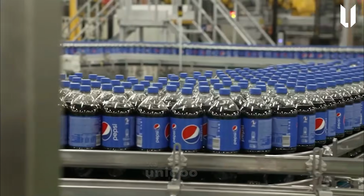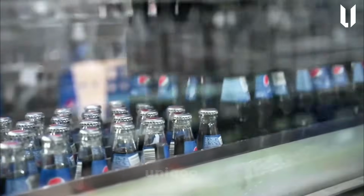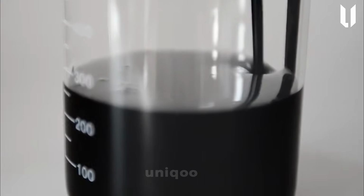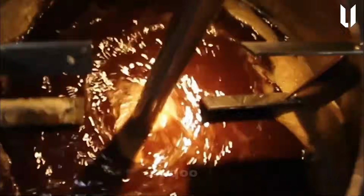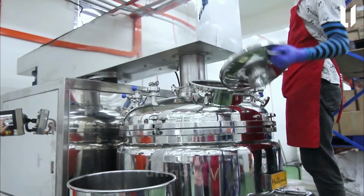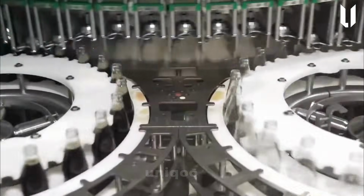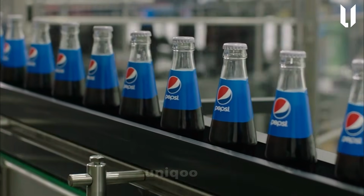Pepsi is enjoyed by millions of people every day, and its production is a fascinating process. It begins with making a simple syrup by mixing purified water and sugar. This mixture is then sent to maturation tanks, where concentrates and carbonation are added, giving Pepsi its signature fizz and flavor. High-speed bottling machines fill sterilized bottles with the exact amount of Pepsi before sealing and labeling them.